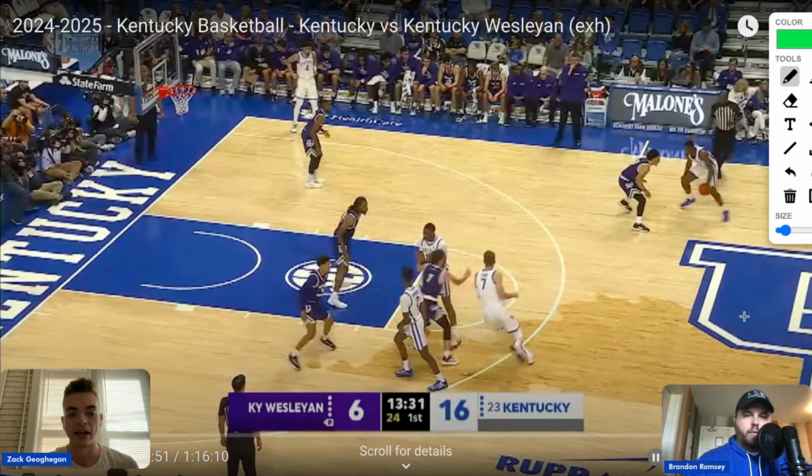I was a big fan of this play, and it's one that Brandon Ramsey and David Sis have mentioned a lot on Twitter, and it's gotten a lot of traction. So it's one we definitely felt like we needed to point out because it's going to be something that you're going to see a lot, with a lot of those screens on one side of the floor and the ball being worked on the other side, and the synergy that we'll kind of see meeting throughout the middle there. So awesome play here, Brandon. Anything else you want to touch on?